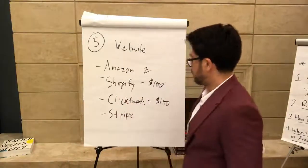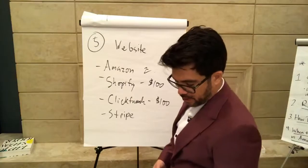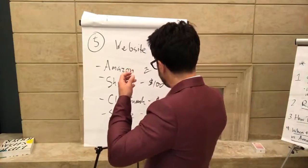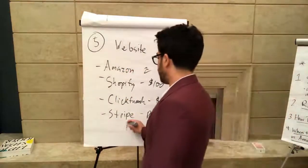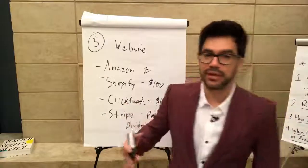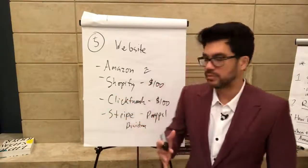So, a lot of people, you can get on Stripe. You can also use PayPal. I don't love PayPal. PayPal is kind of a pain in the butt sometimes. But for some of you, that's an option. There's another company called Braintree. I think they're actually owned by PayPal now. Then you can do direct merchant account. There's lots of options, I'm just keeping it as simple as possible for you guys.